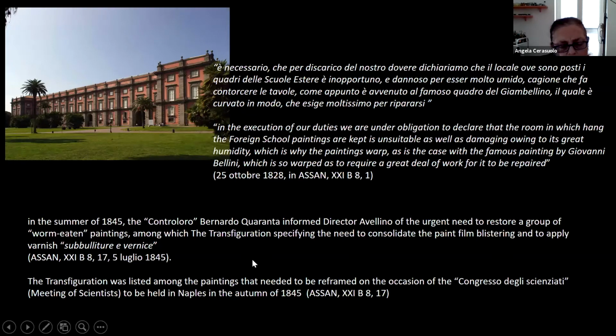Also, we have an important notice about a new framing that was made in 1845 on the occasion of the Congresso degli Scienziati. It was a congress, and on that occasion the museum was visited, and so the people who had the paintings in care were thinking that it was an opportunity to put new frames. And it's interesting because I think that the frame that the painting has now must be the one that was made in the mid 19th century.